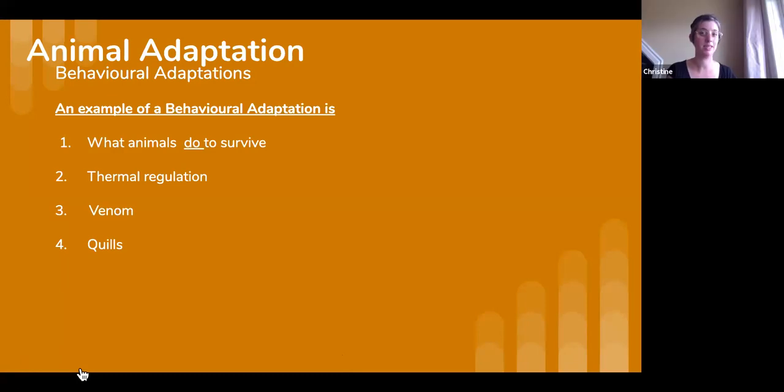Okay, an example of a behavioral adaptation is what animals do to survive, thermal regulation, what they do for their body temperature, venom or quills. A behavioral adaptation, is that what animals do to survive? Is that their thermal regulation, maybe having venom or having quills? Can let us know. Which one do you think it is? Okay, we'll give it 10 more seconds from here for you to decide if you haven't already.